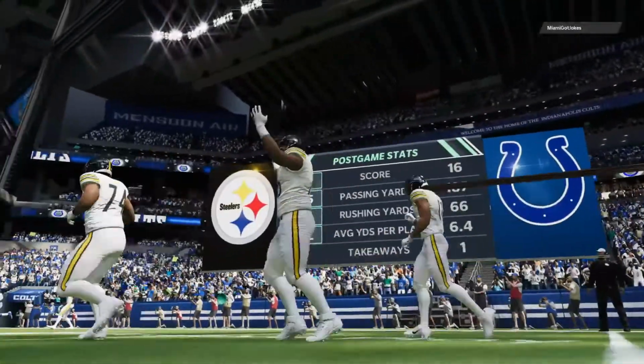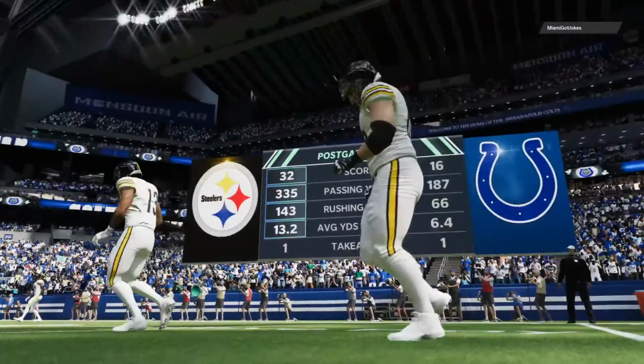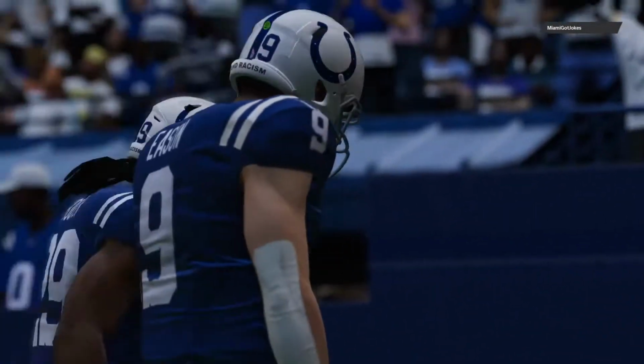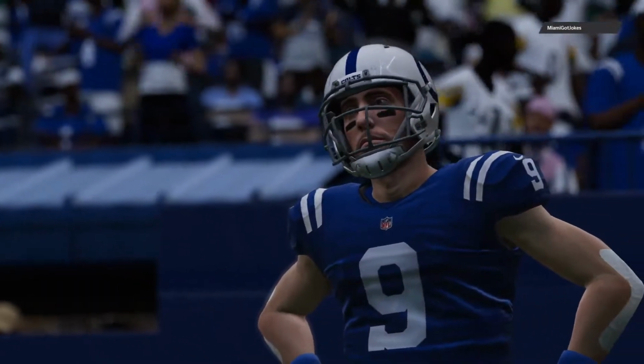So for the Steelers, it'll be a .500 start as the win gets them back to 2-2. And they'll get another road date next week. Meanwhile, for the Colts, they'll sink now to 0-4. And they'll look to get back on track next week as they travel to Denver to take on the Broncos.